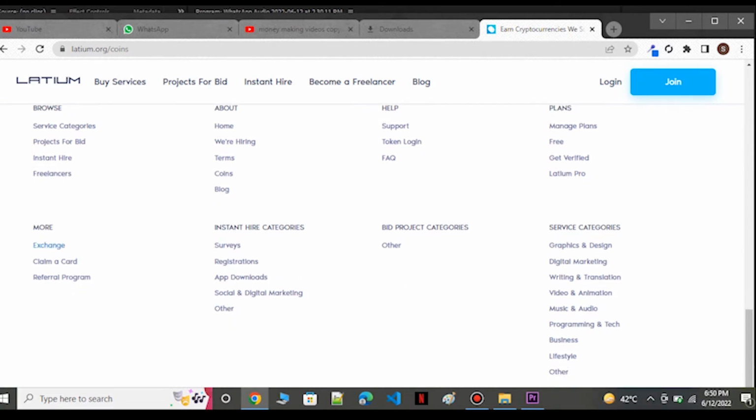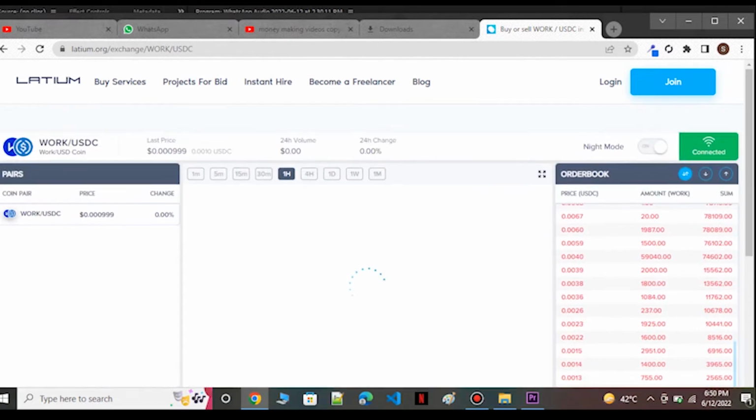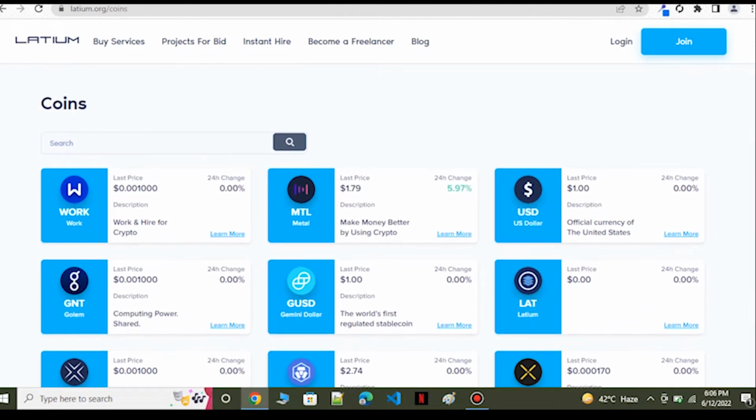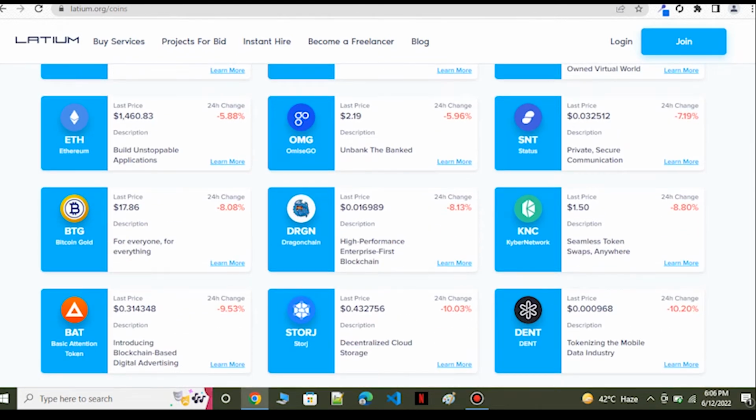The second stage is to complete the project and then submit it to the Latium contract management system. Step 3, which we all adore, is that after your work has been evaluated and approved, your payment will be sent to your Latium wallet quickly and without delay.